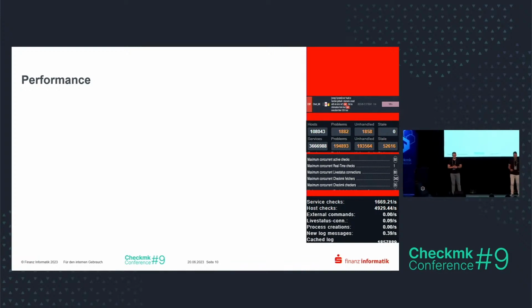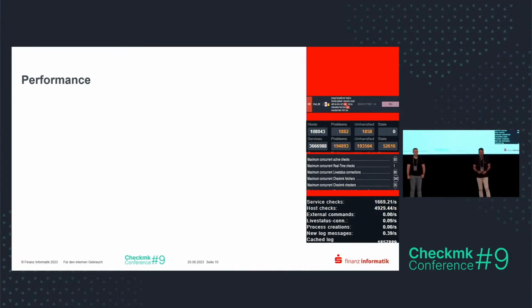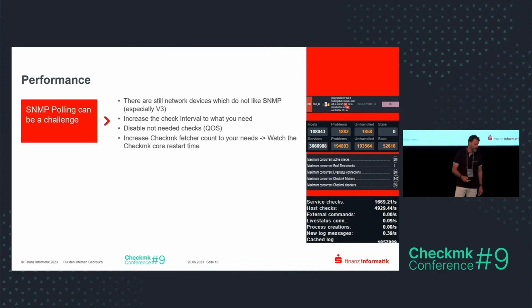Well, I think it's clear when we talk about 100,000 hosts, we have to talk about Checkmk performance, especially when we're talking about 99% SNMP objects which are pulled from the monitoring systems. And I think many of you know this, that there are still network devices out there which don't like SNMP, especially when it comes to SNMP version 3. So the first thing we did at the beginning of the project, we changed the default check interval from 1 minute to 5 minutes for the whole environment.